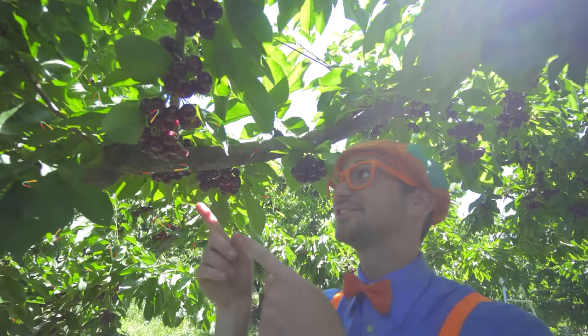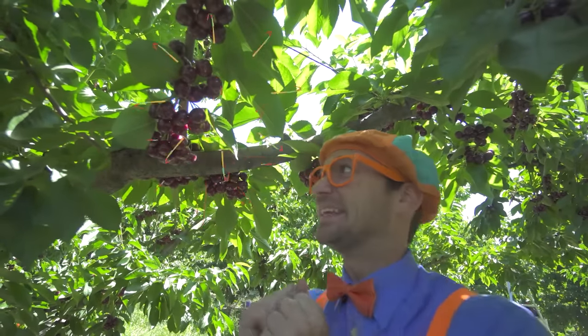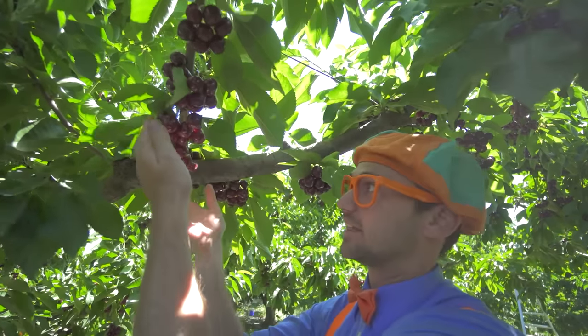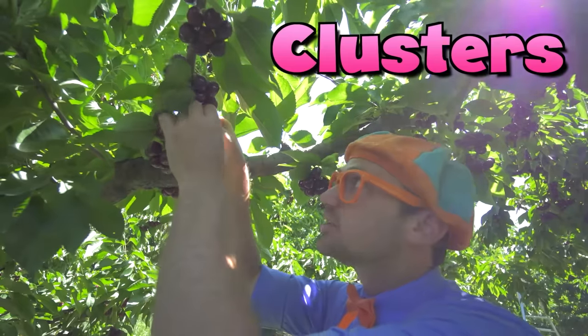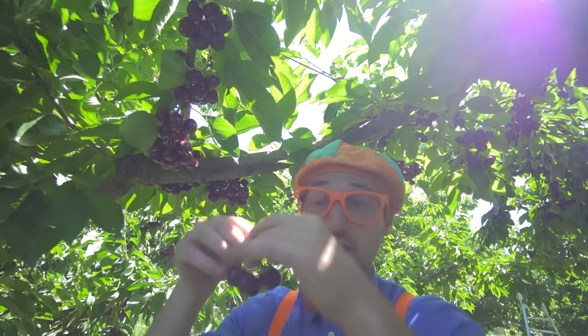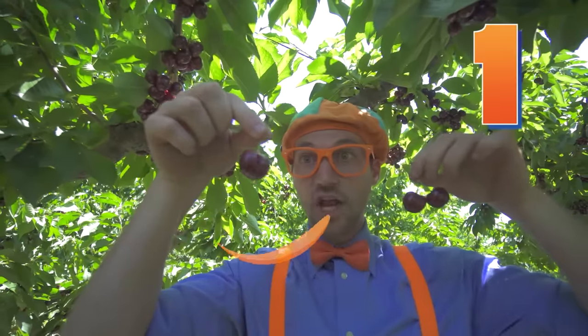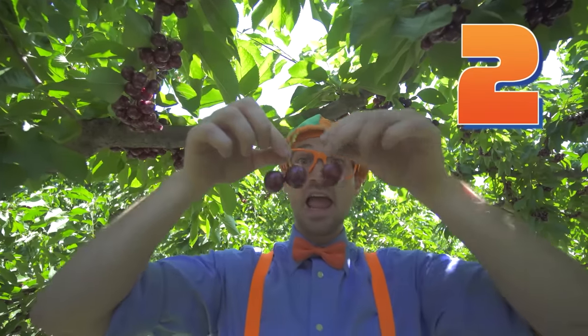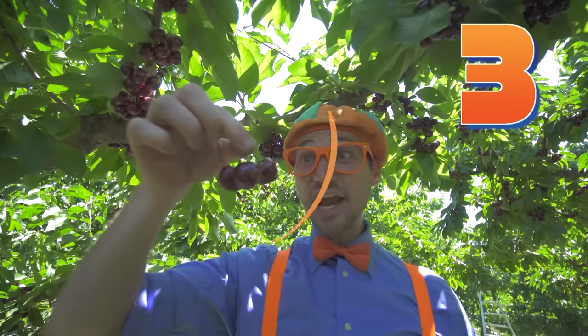Woo! Look at the cherries! They look so yummy! I love cherries, and cherries grow in clusters like these. Let's pull off a cluster and count how many cherries are in the cluster. Okay, one cherry, two cherries, and three cherries!